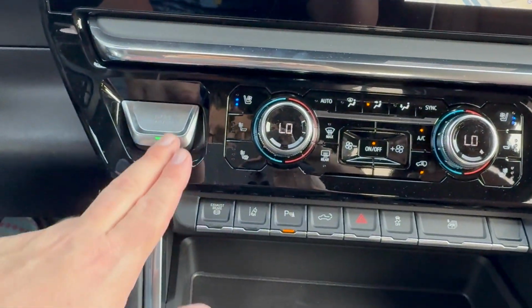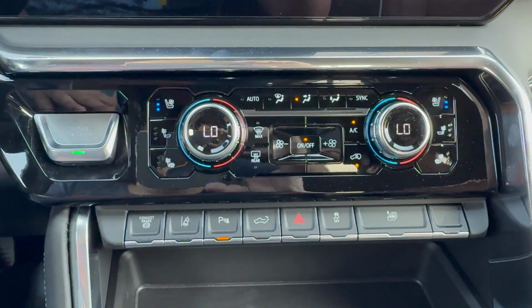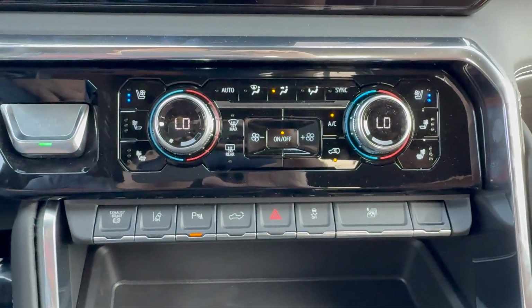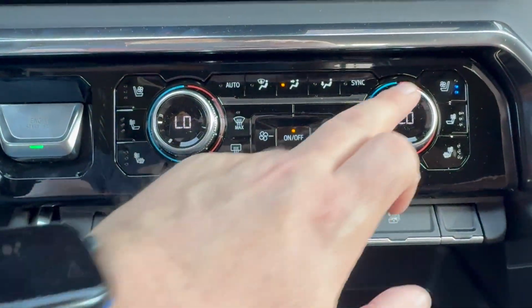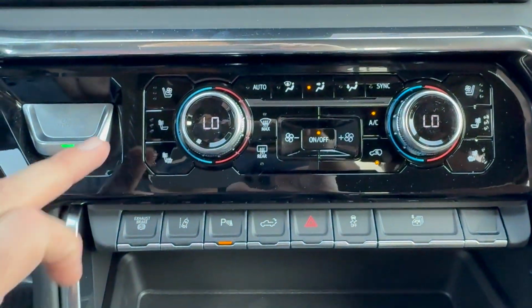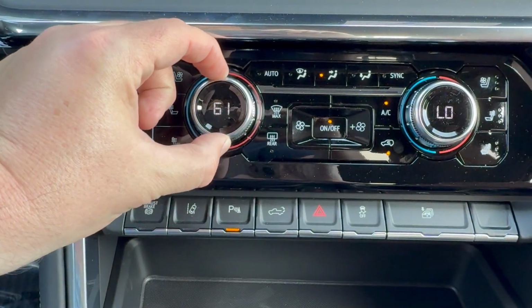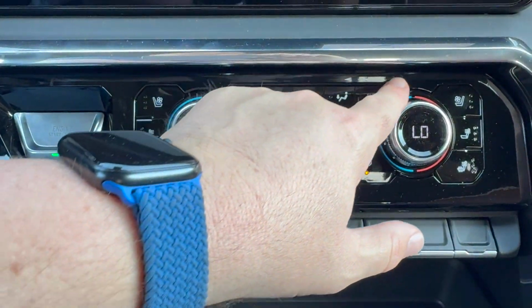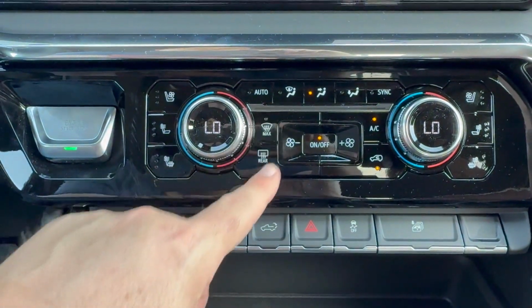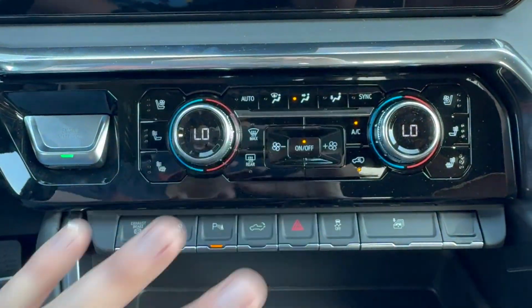All right, moving down. Engine start stop button here. Climate controls are all in their own little panel here with their own buttons. So it's very nice that they're not in the screen. We do have controls for ventilated front driver and passenger seats, heated backrest, and full heated seats. Climate controls are here. You have auto panel distribution. You can sync your driver and passenger, front and rear defrosters, fan speed, all that kind of stuff. Very nice that they're in their own little panel there.